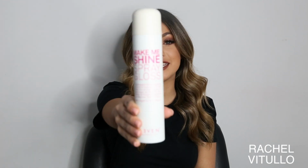My next must-have product is the Make Me Shine Spray Gloss. This product is a lightweight spray that will give your hair a beautiful amount of shine. The reason why I live for this product is because when you spray it in your hair, it won't weigh your hair down or make your hair look oily like some shine sprays can. This shine spray is so light that you can even spray it on your skin before a night out.